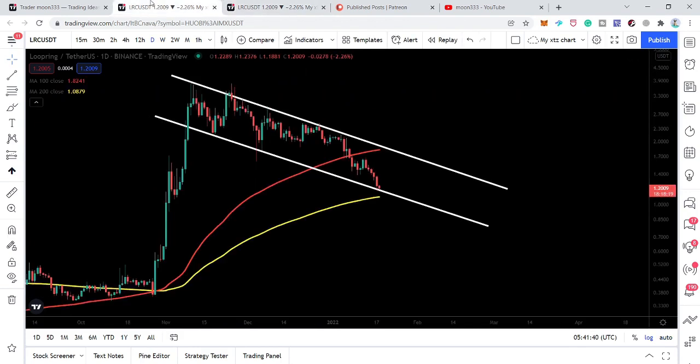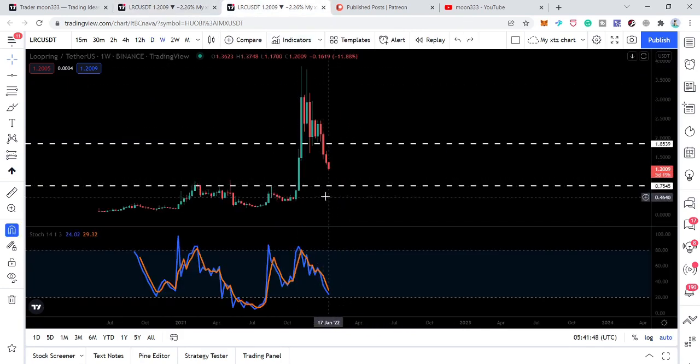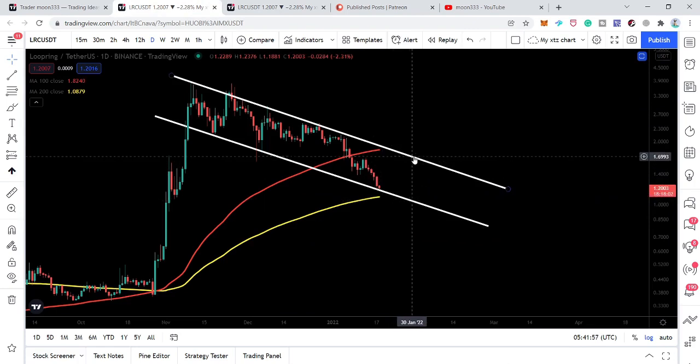But there is another support of this down channel. Unless this support is broken down, we cannot expect that the price line will soon move down to test this 75-cent support. It is possible that we will have another reversal, and if we have a price reversal from here, then the resistance of the channel will be approximately at $1.60 to 70 cents.